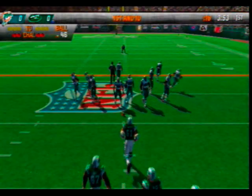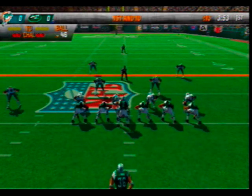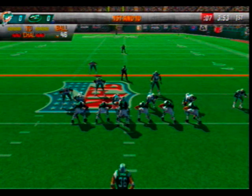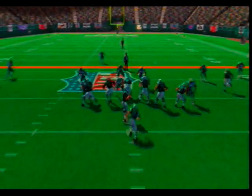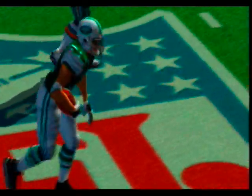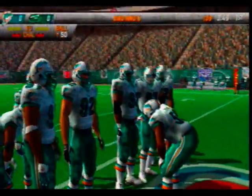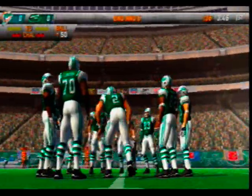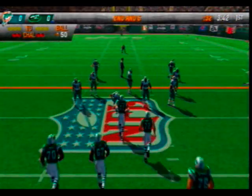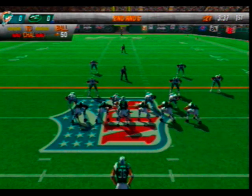First ball on their own 46. Ball on the 46-yard line. Blake goes in motion. Comes up to make the play. This team's always trying to get a good mix of run and pass plays. It's second down and 6 to go.